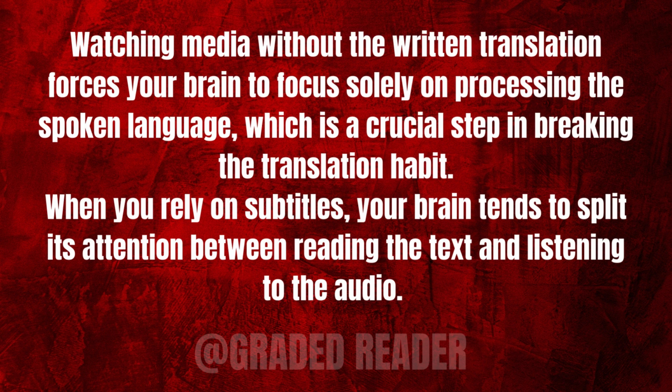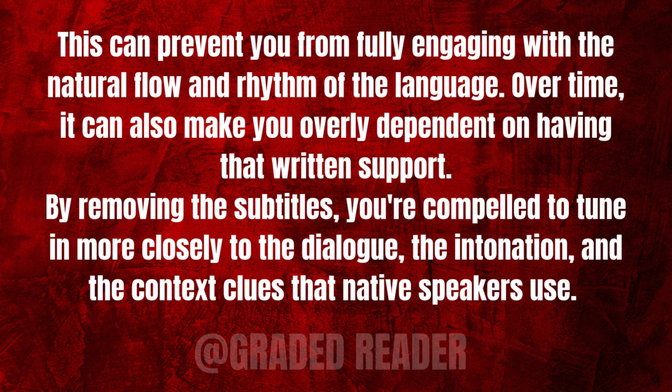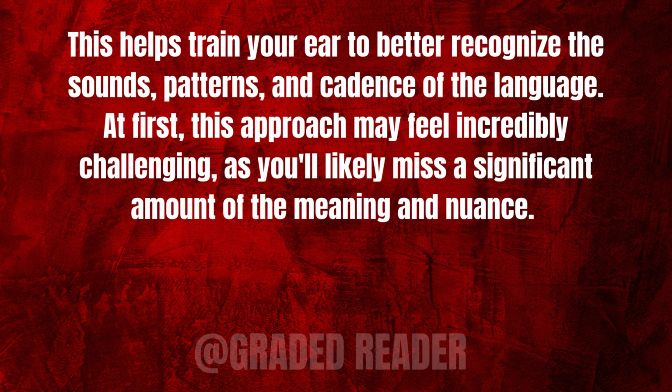When you rely on subtitles, your brain tends to split its attention between reading the text and listening to the audio. This can prevent you from fully engaging with the natural flow and rhythm of the language. Over time, it can also make you overly dependent on having that written support. By removing the subtitles, you're compelled to tune in more closely to the dialogue, the intonation, and the context clues that native speakers use. This helps train your ear to better recognize the sounds, patterns, and cadence of the language.